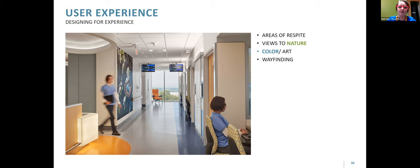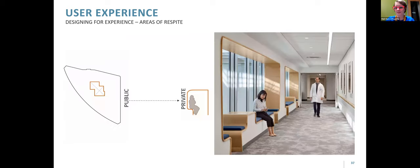Views to nature, and everybody loves views to nature, but it's also been proven that views to nature help heal and help get patients on the road to recovery faster. Color and art. There is an entire thesis that we could write on color in healthcare architecture. There've been several articles written on this. For the purposes of this, I'm going to talk about color in terms of wayfinding and livening up a space.